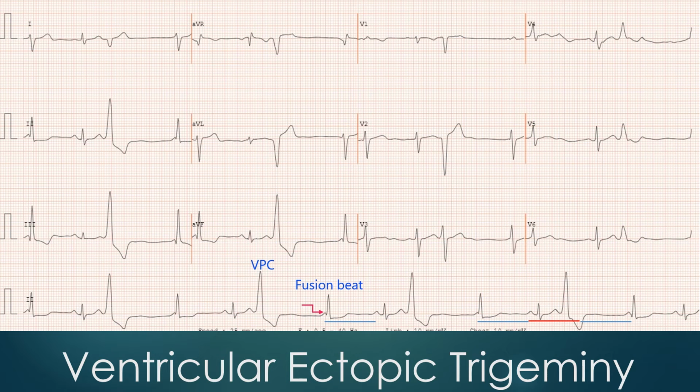Here is another ECG showing ventricular trigeminy. The beat marked as VPC is a ventricular ectopic beat because: 1. It is not preceded by a P wave, 2. Has a wide bizarre QRS complex, 3. Secondary ST depression and T wave inversion, 4. Followed by a compensatory pause.